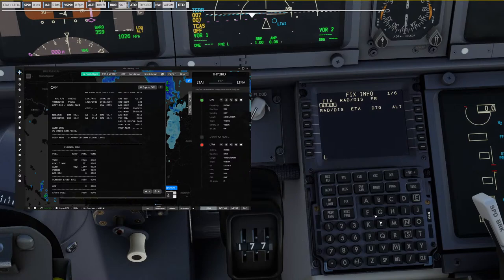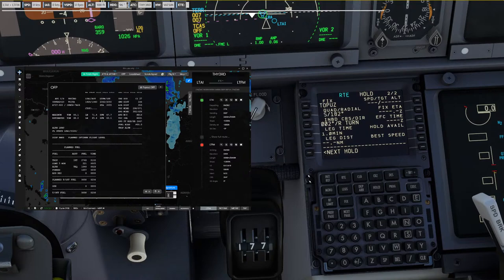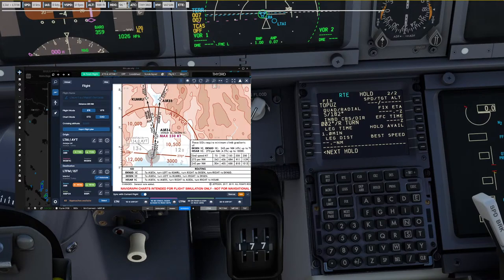Okay, so at 5.5 DME from Lima Romeo Alpha, Lara Antalya, we are going to make a right-hand turn towards Topolz. And then hold 002 inbound, right turns. That means we draw the 182 radial. And then we'll put that at the end of the legs page as well. We'll put hold, next, and we'll put 002 right hand turns. Then let's see if we can find Topolz somewhere on here.